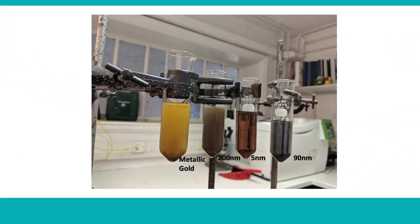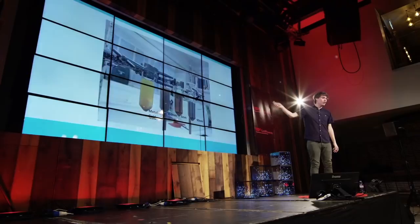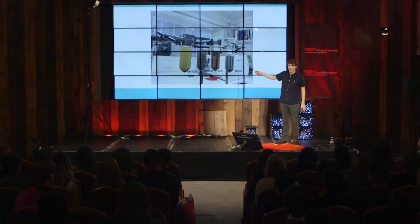But I think that's blue. And then at 5 nanometers, it's sort of, we call it tea colored. You can tell me if I'm wrong. Then at 200 nanometers, it's sort of a murky color. And then when we're getting to massive amounts, you can actually see it's pooling at the bottom. It looks like real gold.